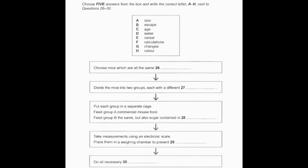Then you'd need to weigh the mice, I should think, once a week. And you'd need an electronic balance. But we can't hold them on the balance or it'd affect the reading. Exactly. So you need something called a weighing chamber to stop the mice from running away. It sounds complicated, but actually you can just use a plastic box with holes in the top.